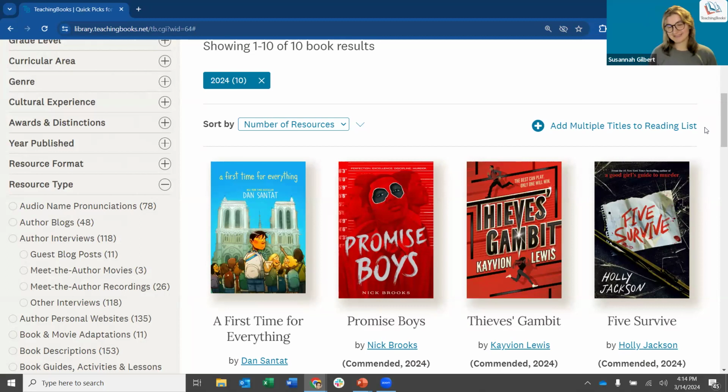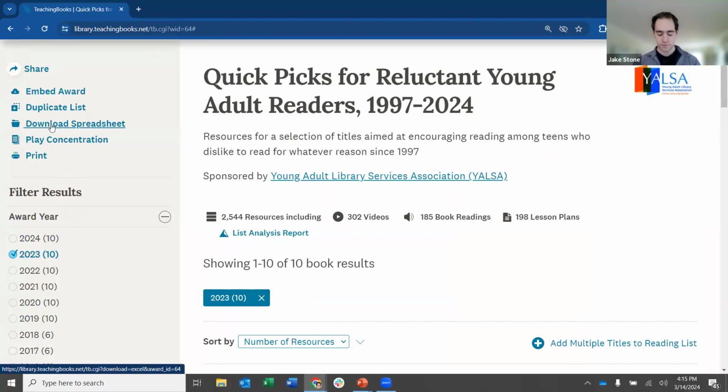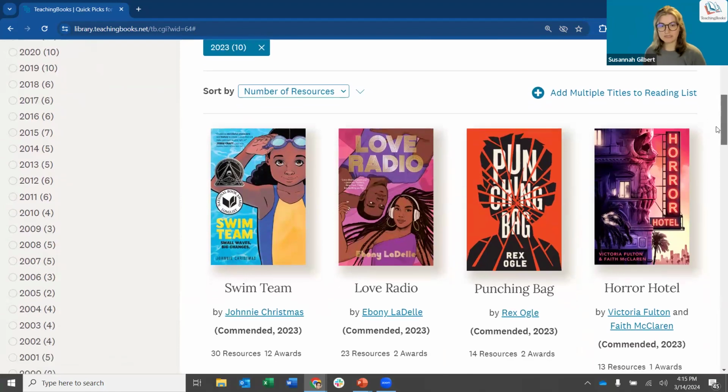What are things like this that are actually here? So yeah, let's take a look at 2023 instead there. Cool. And see what we got. Here, 2023. I don't remember what was on this list in 2023. Let's see. We could also filter. There's Swim Team again. Punching Bag, Rex Ogle, that's a great one.